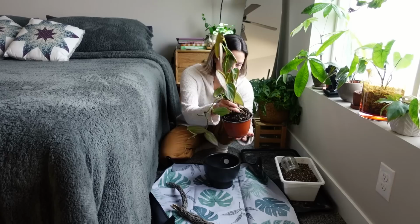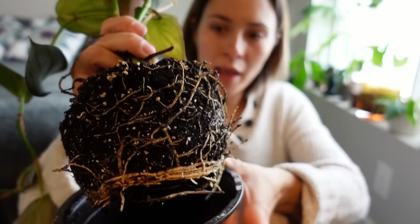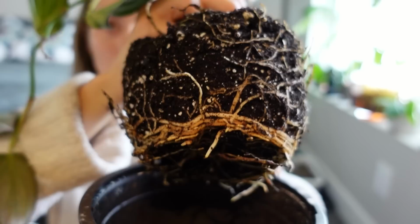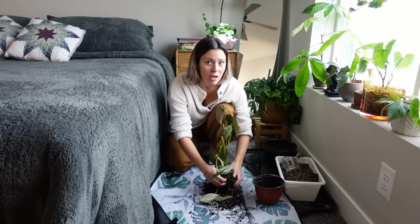Ooh, those roots look pretty good. I don't think it needs to be repotted. It's not a complete necessity. I'm just ready to get this out of the nursery pot, like I said. That is so satisfying. I'm not going to mess with the roots too much, but I am just trying to break up the soil a little bit. So I'm just digging my hands in there to aerate it, I guess. I'm not completely tearing apart the roots though.